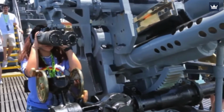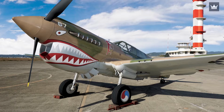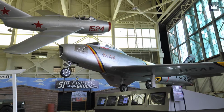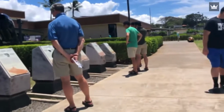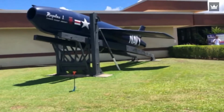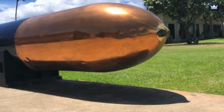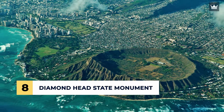But before you leave Pearl Harbor, you should also ensure that you visit the Pacific Aviation Museum on Ford Island. The museum consists of historic photographs, a video exhibition, different World War II aircraft, and flight simulators, which enable you to experience landing and taking off on a realistic aircraft carrier. Number 8. Diamond Head State Monument.